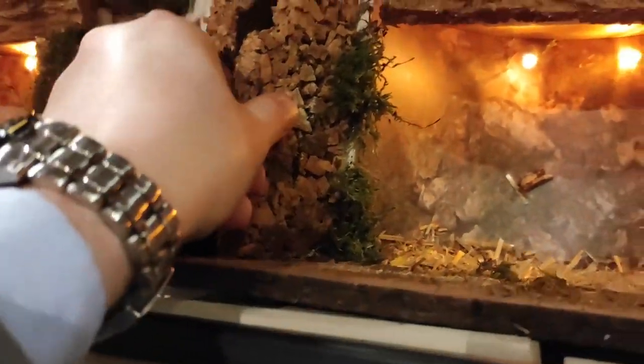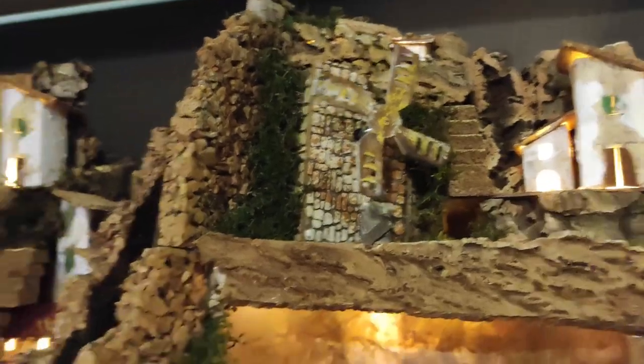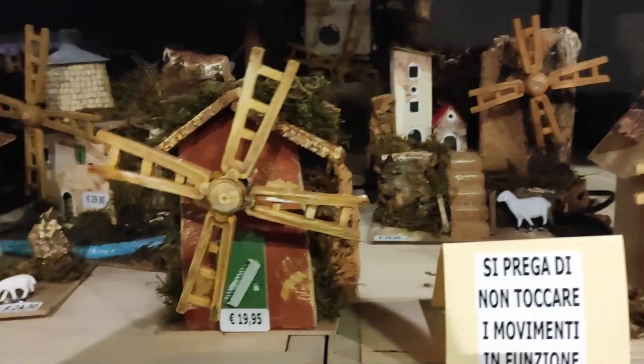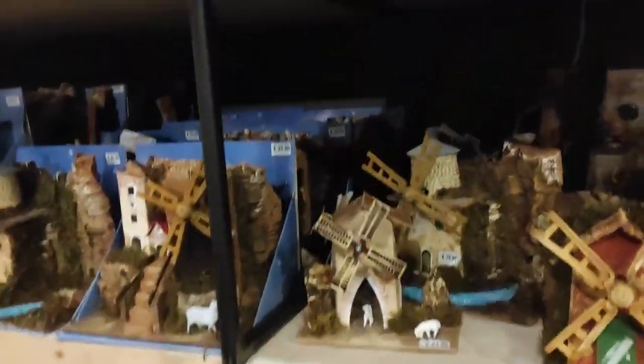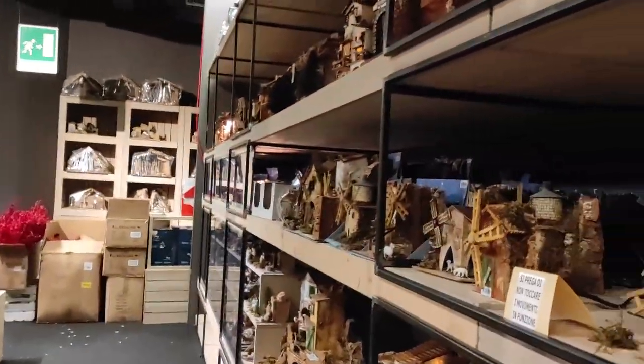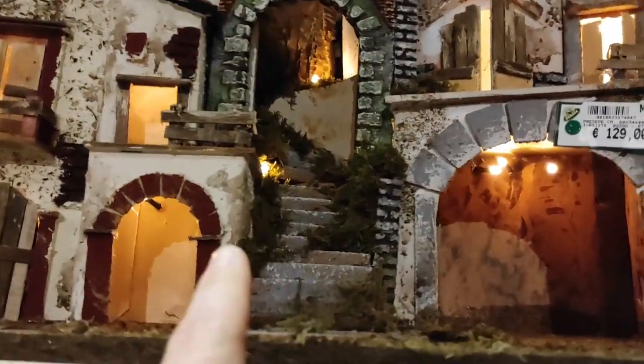Everything here is made from cork wood. This is cork wood, okay? Windmills. They didn't exist, the windmills. This is giant scale, guys. Okay. Giant scale. Let's continue here. Big giant, but this is very well designed.